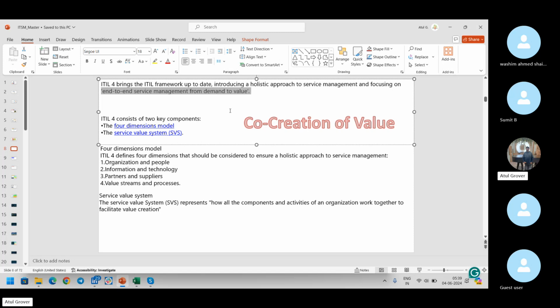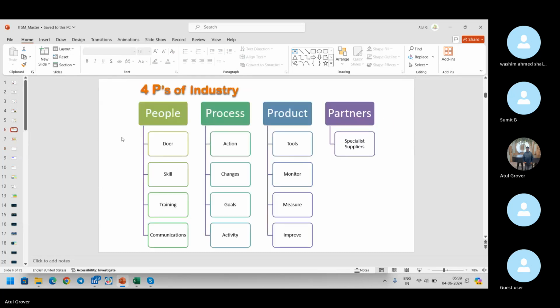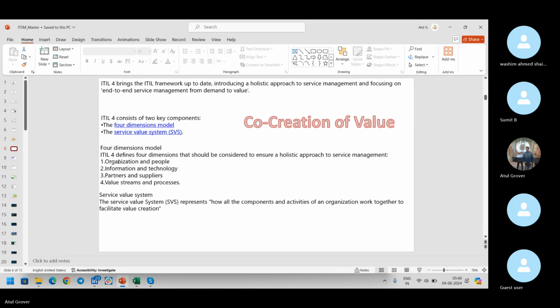What does the four-dimension model say? It says that to run this framework, to use and implement it, we need four major pillars. Like we have these pillars, right? These have been renamed, rebranded and reintroduced as the four pillars. Organization and people.